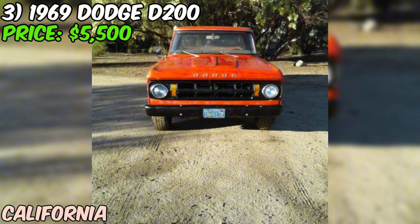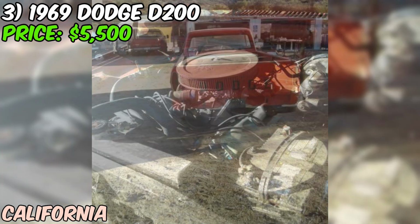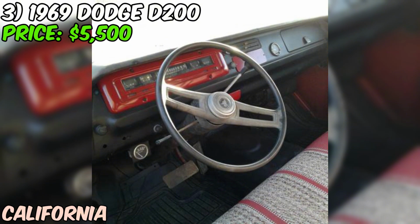3. Let me tell you about this interesting 1969 Dodge D200 I spotted on Craigslist for $5,500. This is one of those classic workhorses that's got some real character to it. Let's be real here. This truck's got patina, which is a nice way of saying it's wearing its age proudly. But don't let that fool you, because under that weathered exterior, there's been some serious mechanical love given to this old Dodge. The seller's done quite a bit of work where it counts.